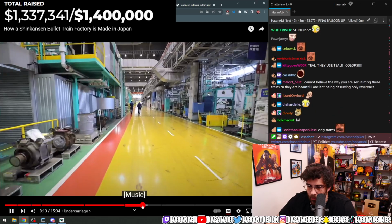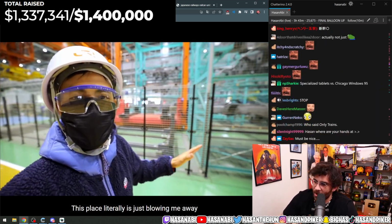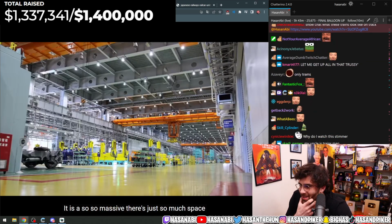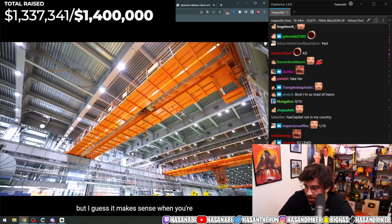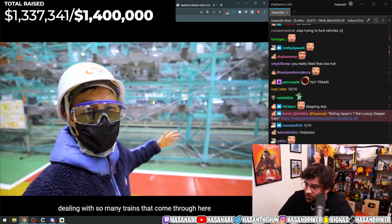If y'all don't already know, this place literally is just blowing me away. It is so massive. There's just so much space. But I guess it makes sense when you're dealing with so many trains that come through here.